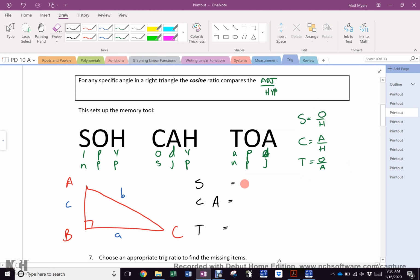What is the sine, cos, tan of A? Sine is opposite over hypotenuse. What's the sine of angle A? Opposite over hypotenuse. What is opposite of angle A? Lil A over lil B. What is the cos of angle A? Lil C over B. What's the tan of angle A? A over C.